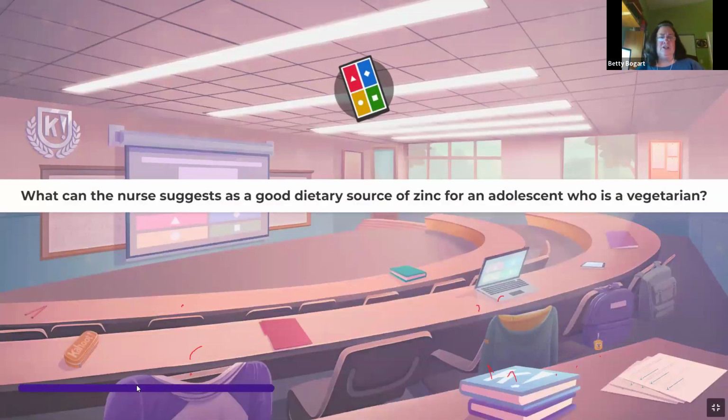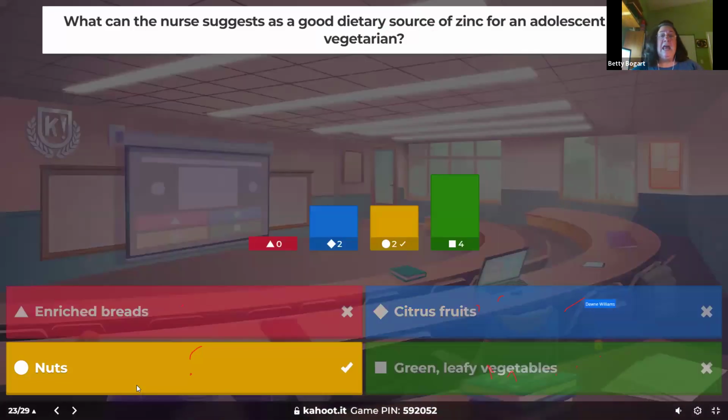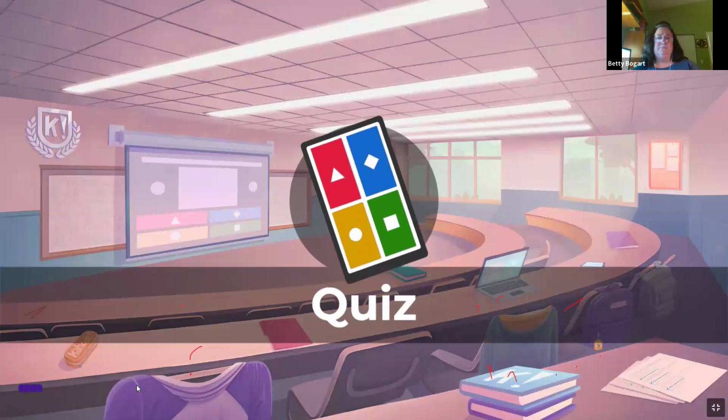What can the nurse suggest as a good dietary source of zinc for an adolescent who is a vegetarian? As you see, I will put questions in there that I just don't throw in the lecture, but it's a great place for you to hear it and see it. Nuts. Nuts are a great choice. You know, kids like nut bars, adolescents. So it's a great thing to give them.